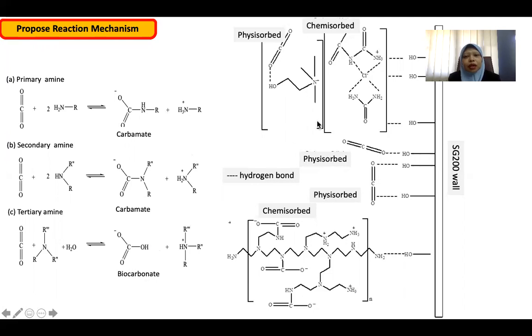So that is why we propose that at first it is chemically absorbed, and on top of the chemically absorbed one there is physisorption. Both physisorption and chemisorption occurred on top of the ternary DES impregnated SG200.